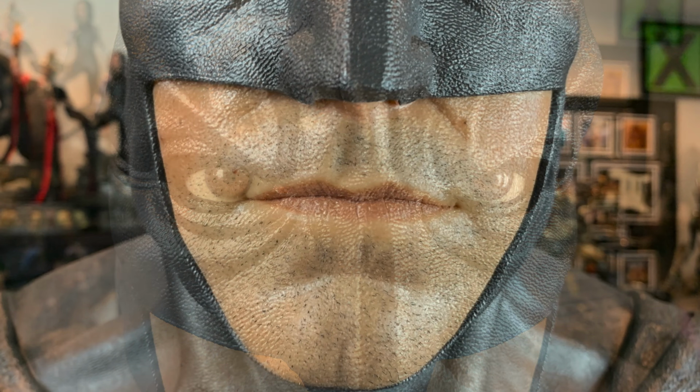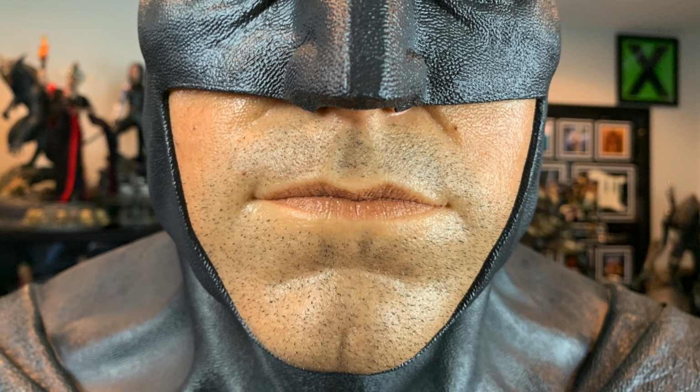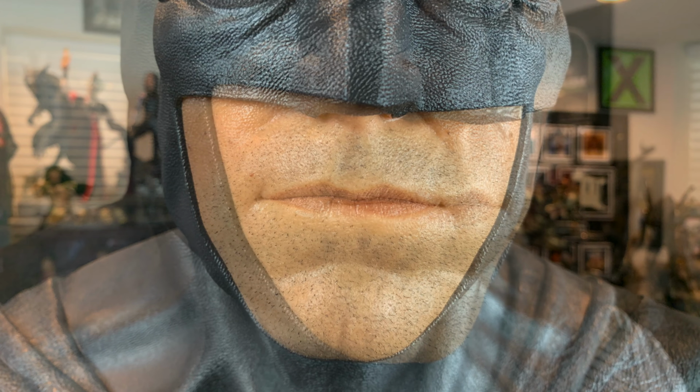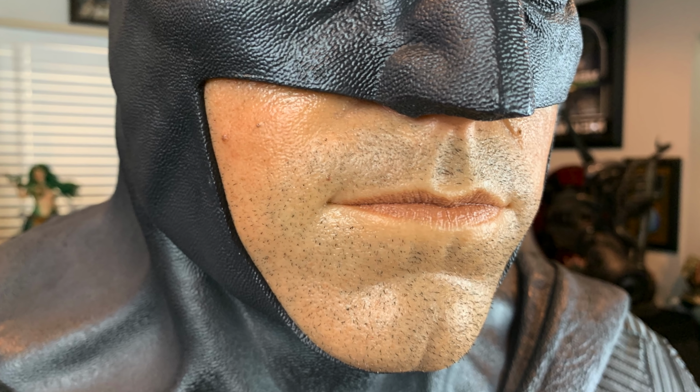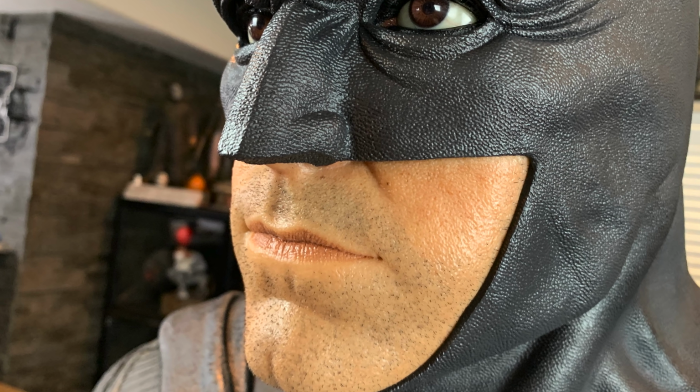And then look at his skin. So they have the imperfections. They have a few moles, both on his right side and his left side. And then, like I said, that rooted-in stubble is fantastic. It's funny how they can get the likeness done so well when part of it's actual skin and silicone, and then the other part is underneath the cowl.